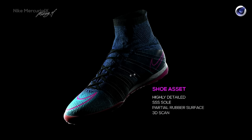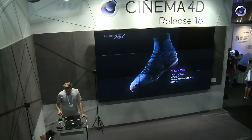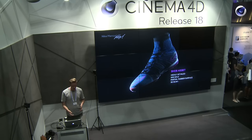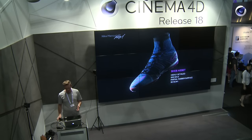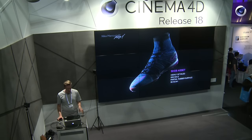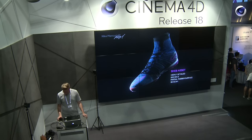And the upper part of the shoe, so this area, is not reflective at all. It's totally diffuse fabric material. Since we knew how much time we have and that we need this level of detail and all the textures have to be perfect like the actual shoe, we knew, okay, we have to use a 3D scan because there's no 3D model available for this shoe. We only had CAD data for the sole, but for the shoe itself, there was nothing available.